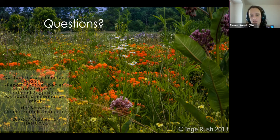Safe chemicals for English ivy. It is really dependent on where it is. So English ivy is a woody species, but it often impacts, it's like climbing trees. So the chemicals that will impact the English ivy will also impact the trees. So we need to be very, very careful with how we're using that.